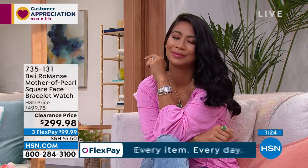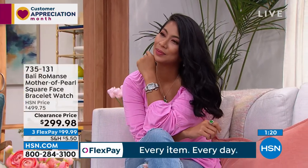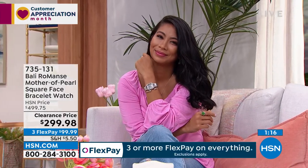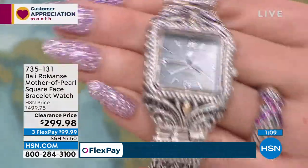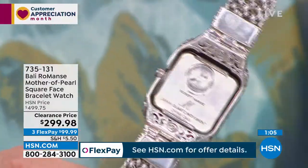So if you really want something that expresses it, you've got to give your wrist the royal treatment in this piece. It's luxury at its finest. It's heavy. It's a substantial piece. It's like 70 grams of silver and 18 karat gold. So we're not talking a lightweight piece. I don't try to make things that are lightweight.